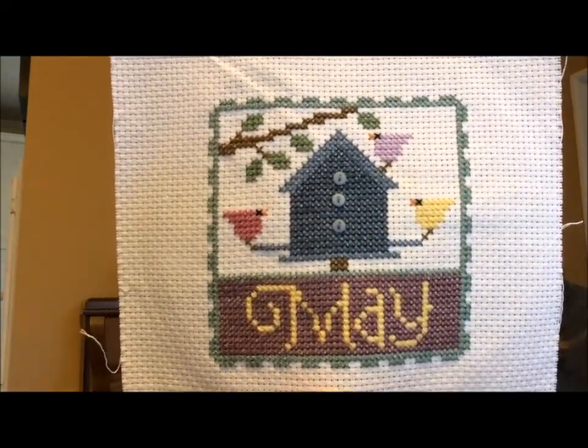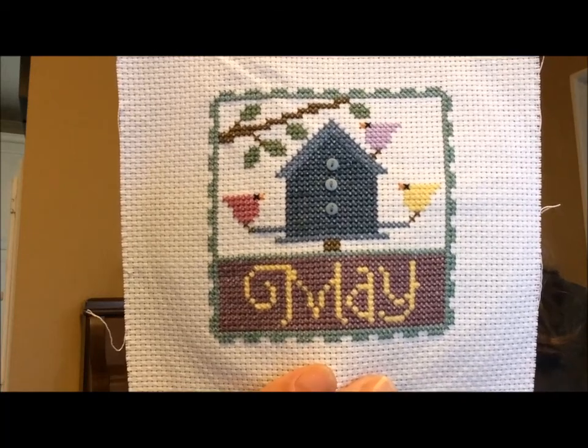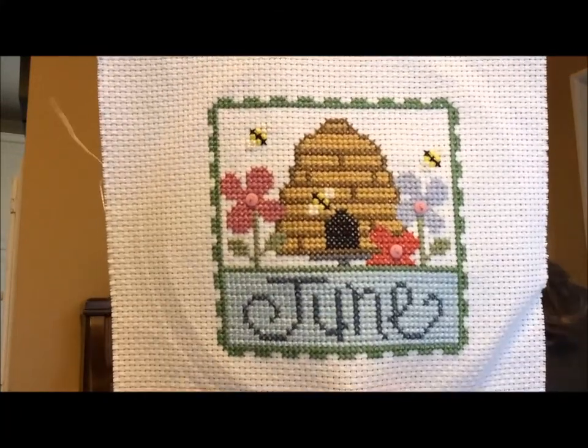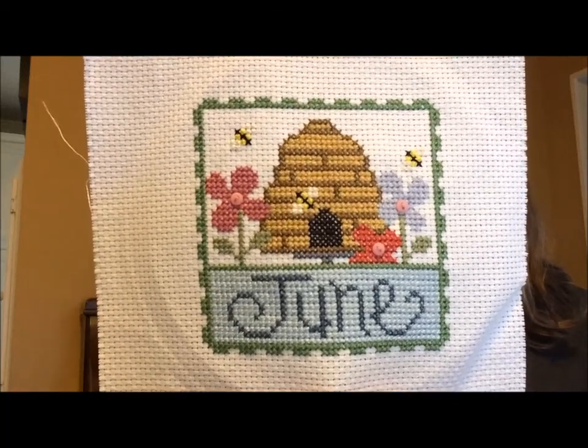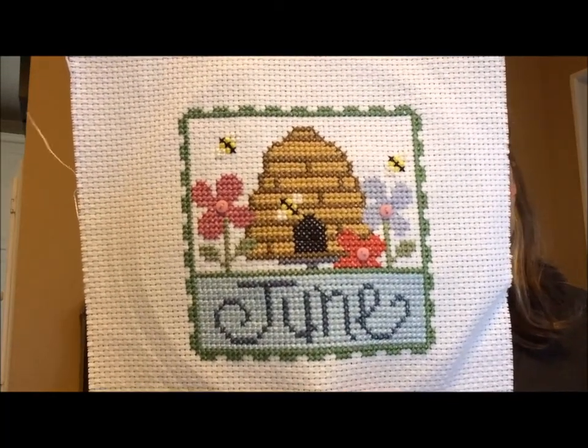May, that's very cute for May. Springy feel. I like the birdhouse. The birds are sweet. June is pretty good too. I don't know, maybe probably like a beachy pool, you know, buckets, beach balls, but this is kind of a country set, so this is cute. The hive is very cute.